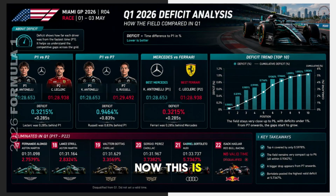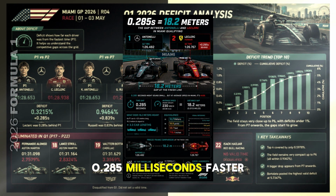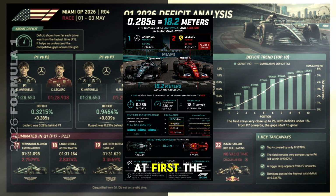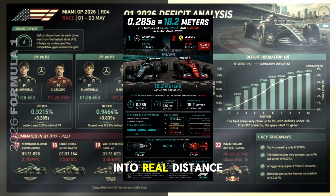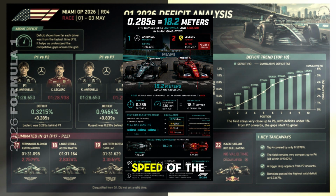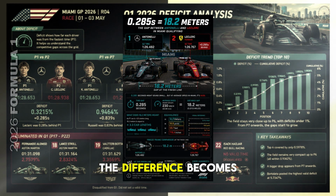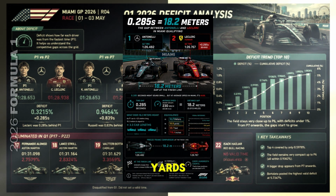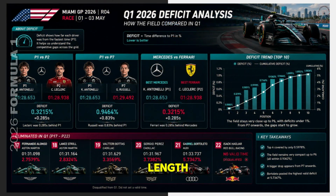Now, this is where Formula One starts to feel unreal. Antonelli was only 0.285 milliseconds faster than Leclerc in Miami qualifying 1. At first, the gap may sound small, but when we translated that number into real distance at the average speed of the Miami circuit at 230 kilometers per hour, the difference becomes more than 18 meters. That's nearly 20 yards, more than 3 Formula One cars' length.